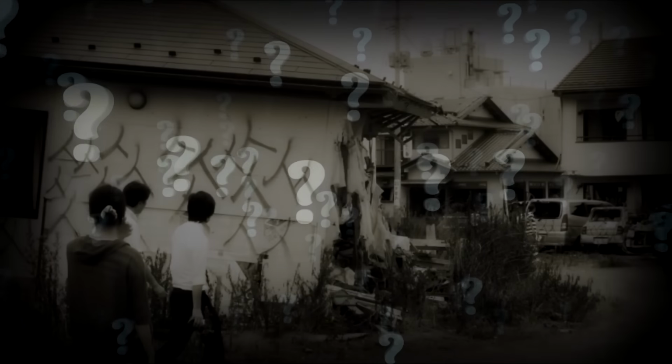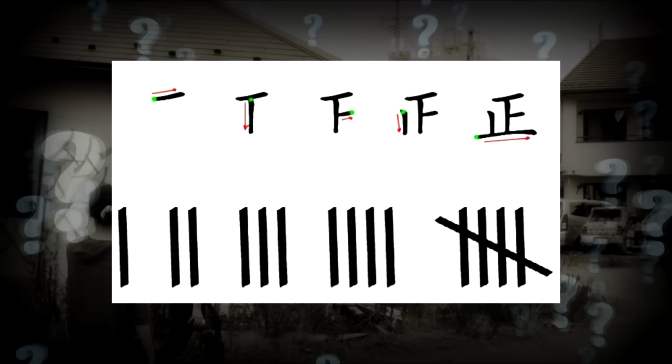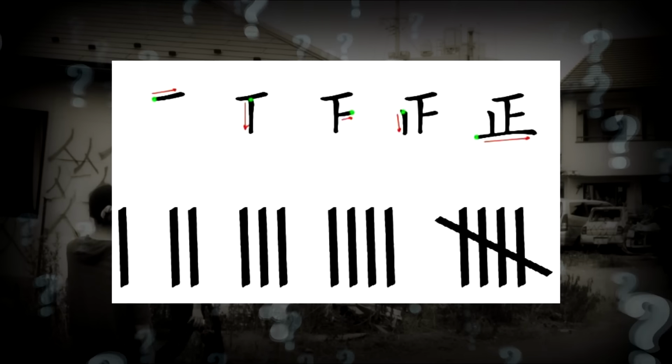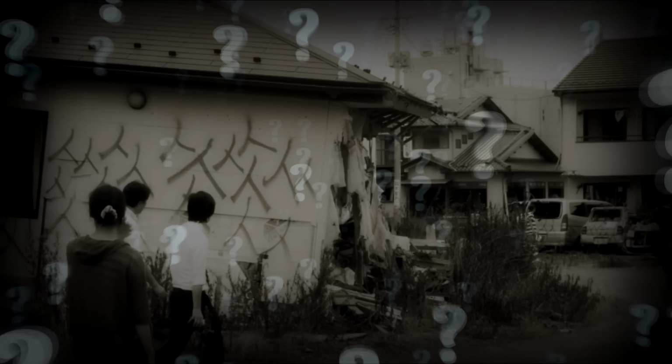While possible, how did the person responsible know their number? Why would they count the people in what appears to be a rather insensitive and ominous way? Why draw Hito instead of the more conventional counting character used in Japanese? Why would they do this over 2 years after the disaster? Like other theories, it's possible, but many again have their doubts.